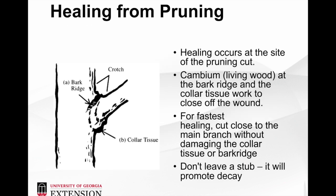All right, so I mentioned this collar tissue area. Not only does pruning affect the hormonal passage of information messages within a plant, but the plant also has to heal from it. Healing occurs right there at the site of the pruning cut, and what happens is the plant walls off areas in order to protect it from disease.